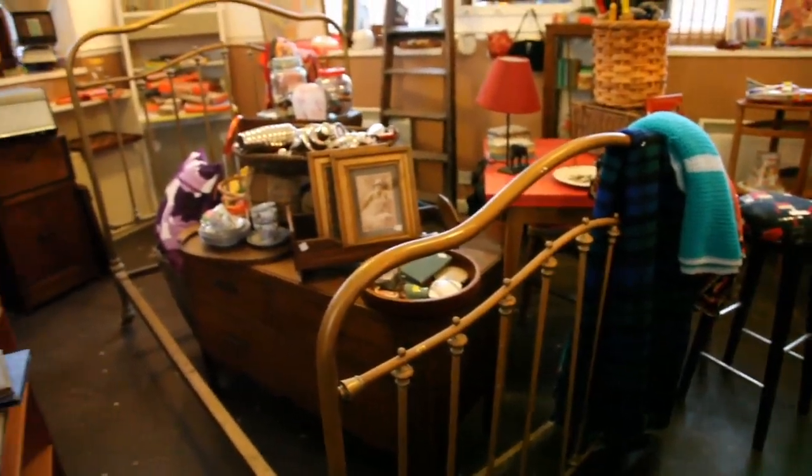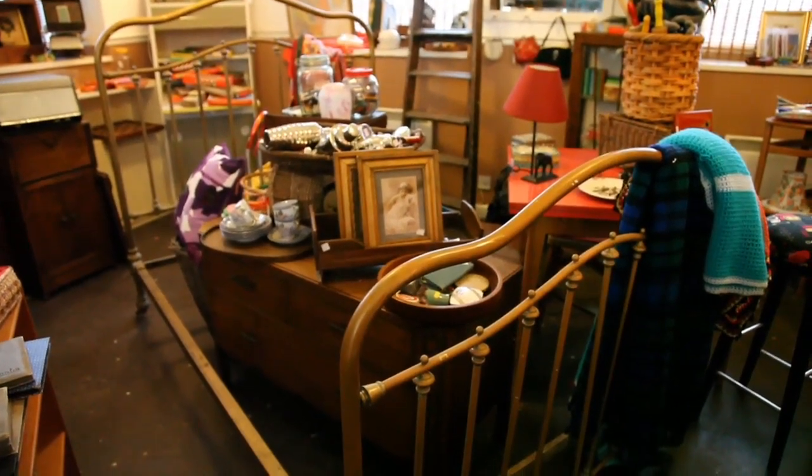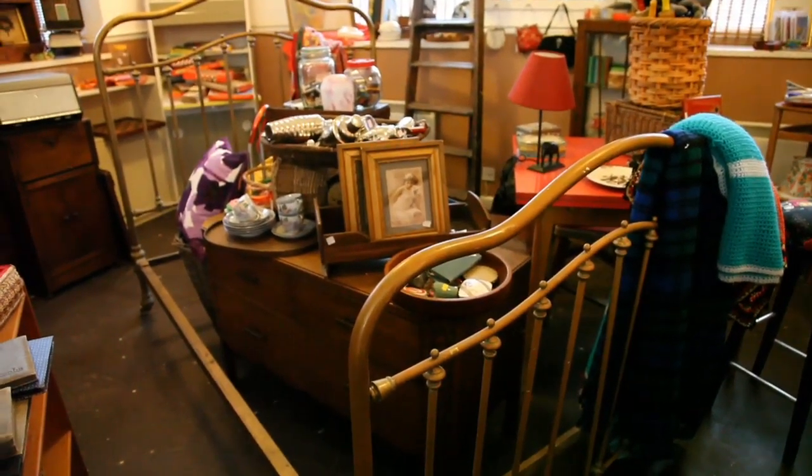It's like a Bedknobs and Broomsticks bed. Yeah, it's old, good old Victorian brass. That one is sold now, but there's another, an iron one coming in probably in a week or two, so never fear.